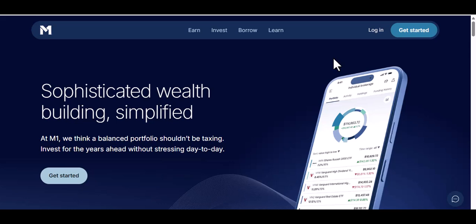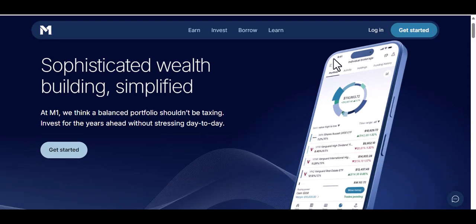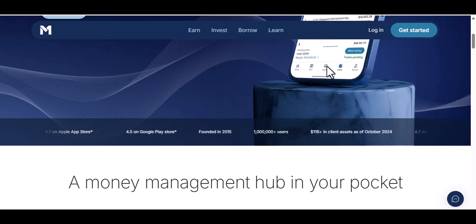Is there an easier way to invest than manually buying stocks every pay period, worrying about rebalancing, or getting caught up in market noise? That was the question I kept asking myself when I started my investing journey. I wanted to build long-term wealth without constant micromanagement. That's why I landed on M1 Finance, and specifically, their core automation features.